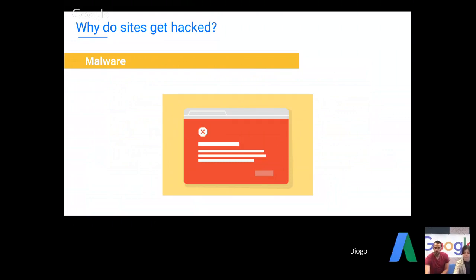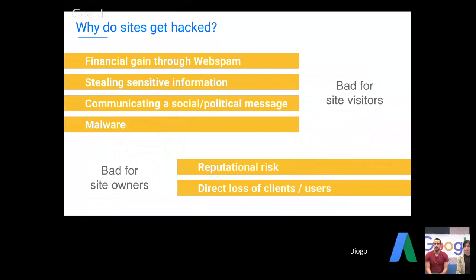As we mentioned, there are a lot of different reasons why websites get hacked, but there's one thing they all have in common: they end up providing a very poor experience to the user. At best, users encounter content they were not looking for, and their experience is harmed by it. At worst, they can end up having very personal data stolen, or their devices irreparably damaged. In consequence, it's also very bad for site owners, because there's a reputation at risk, and besides the reputation, there can be a direct loss of clients or users.